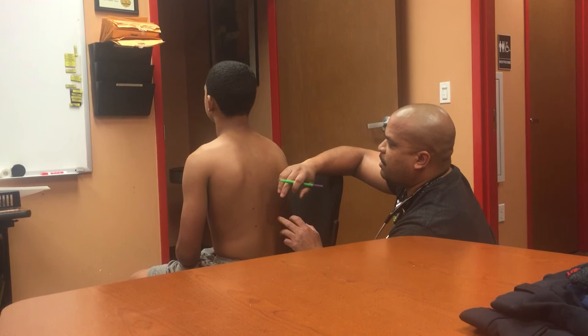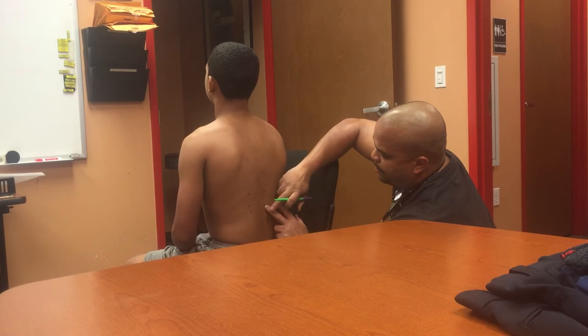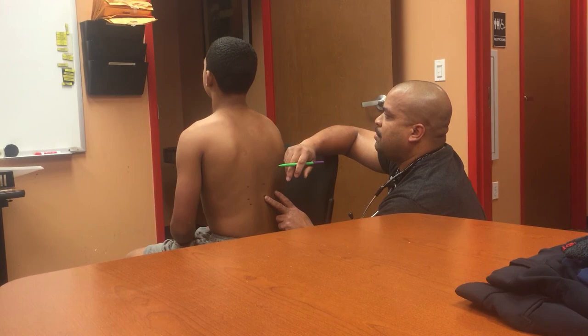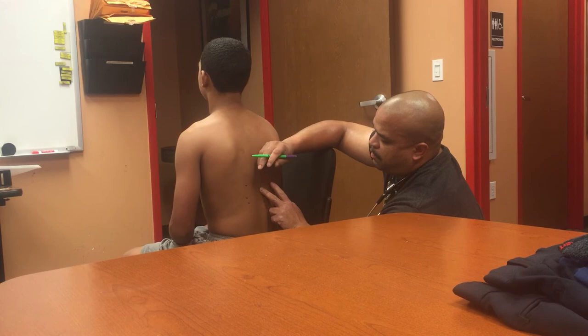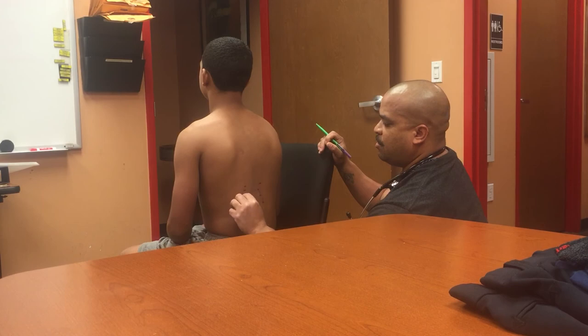Now I'm going to have him take a deep breath and hold it. Deep breath. Okay, hold it. Okay, so here's my diaphragm. Same area here. Let it exhale. Okay, I'm going to have him take a deep breath again, and breathe out, and don't take a breath. This is the marking where my diaphragms are at inhalation and exhalation.